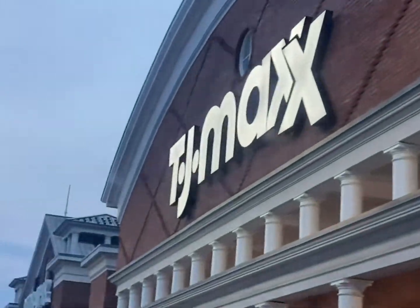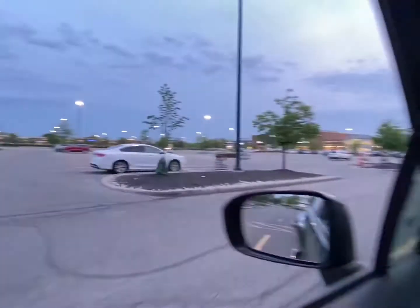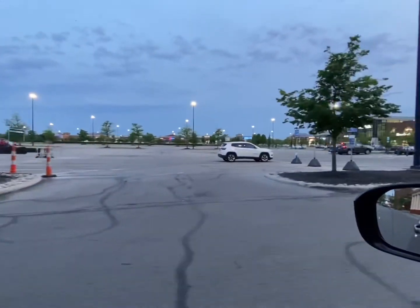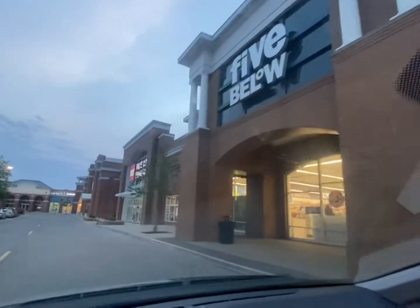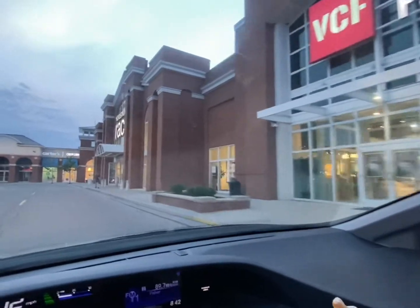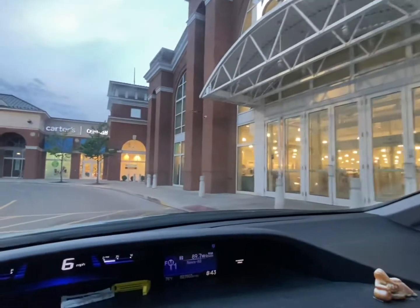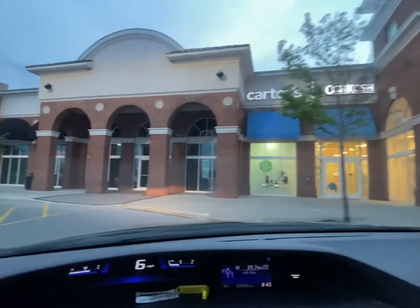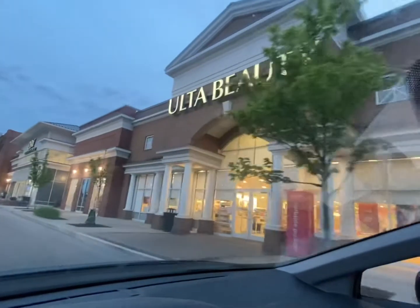It's a store called TJ Maxx. So you see, this entire area is the parking lot, from that end to this end. There's a store called Five Below. Value City Furniture. And this is Nordstrom Rack. There's another store called Carter's OshKosh. There's another store called Ulta Beauty.